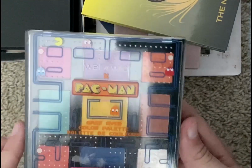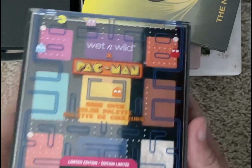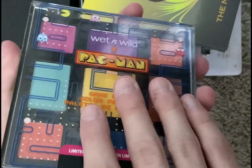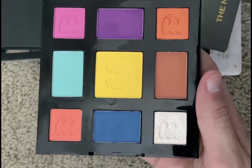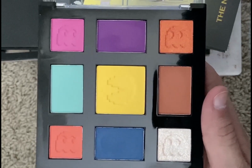Next, from Wet n Wild, we have their Pac-Man collaboration with Pac-Man. This is the Game Over palette. So first off, this packaging is so adorable. I love Pac-Man. I actually purchased the entire collaboration with Wet n Wild and Pac-Man.